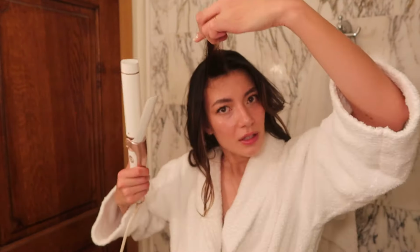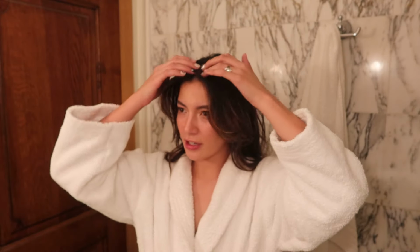The back feels really gross. I don't know what's going on. Let's pull the same thing on the other side. I feel like it works for hair down. If I want to clip one piece of my hair up, my bangs are gonna ruin my life.